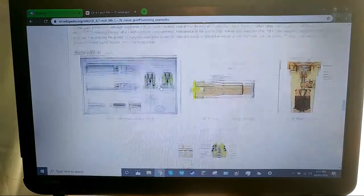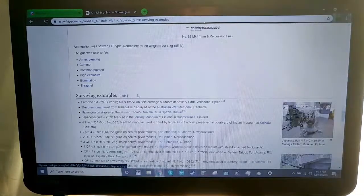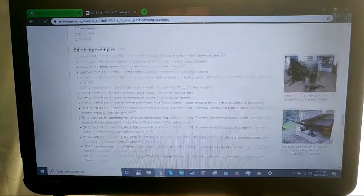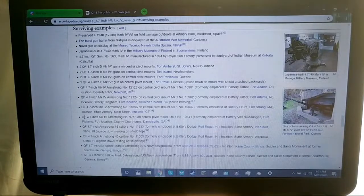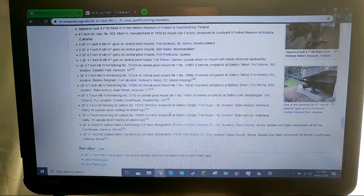So, in total, there's 1, 2, 3, 4, 5, 6, 7, 8, 9, 10, 11, 12, 13, 14, 15, 16, 17, 18, 19, 20 different types of these guns still existing in various forms and conditions. But the gun in Danielsville up at the courthouse is from a shore battery up at Fort Pickens, Florida.